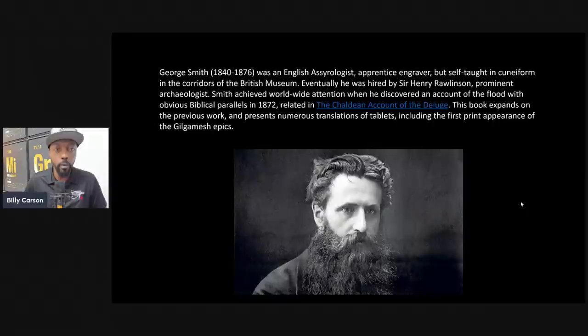But you can read a tablet. You can go to the UCLA Cuneiform Library online, and you can actually read all the tablets for yourself. The translator will translate them for you. You don't need anybody else. You can do it yourself. My son read the Sumerian. My son Justin, he read the Sumerian tablets on his own.